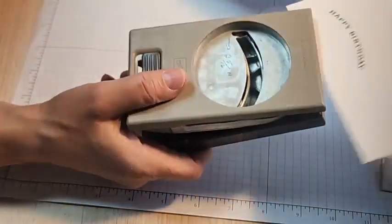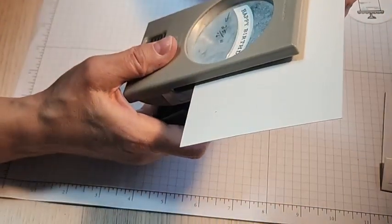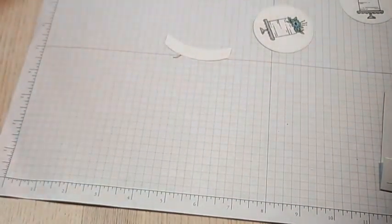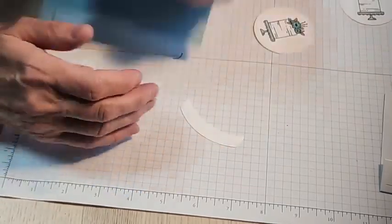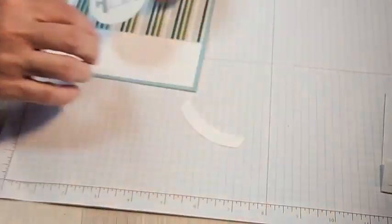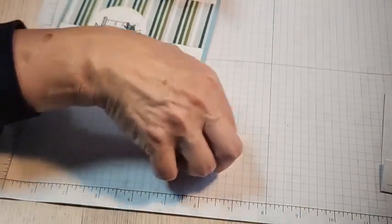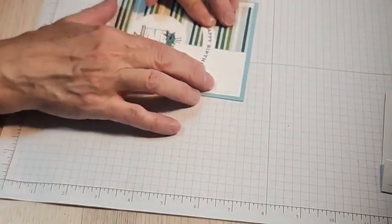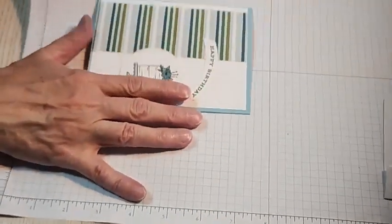And I'm going to line this up just like that. And punch. I need some adhesives. And our card is almost done. I don't know which one I like better. I'll probably go with the one I just colored with you. So I thought this could go here, and this could go above it. I think they're both going to go on dimensionals.